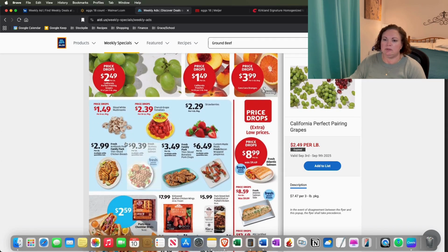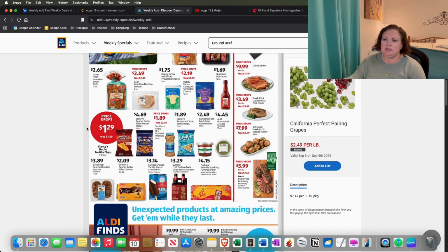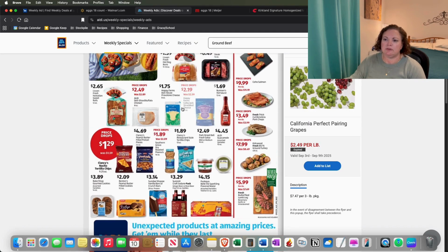So I just quickly looked through it. I thought these sliced mushrooms, that was not a bad price at all for $1.49 for an 8-ounce package. So if I end up going there, that might be a good thing to get. Their cheese is usually reasonably priced, $1.75 for 8 ounces of sliced cheese. Not a bad price at all.